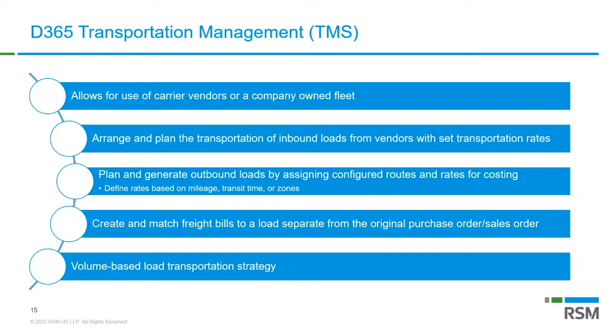So you can see it's a little small there, what I can define those rates based off of. Maybe it's a per mileage rate, maybe it's based off the transit time that we're calculating on that route, or it's based off just what zone we're shipping something to, right? So, hey, I'm taking something from the Midwest to the West, that's one rate versus going from the Midwest to, say, the Southwest.